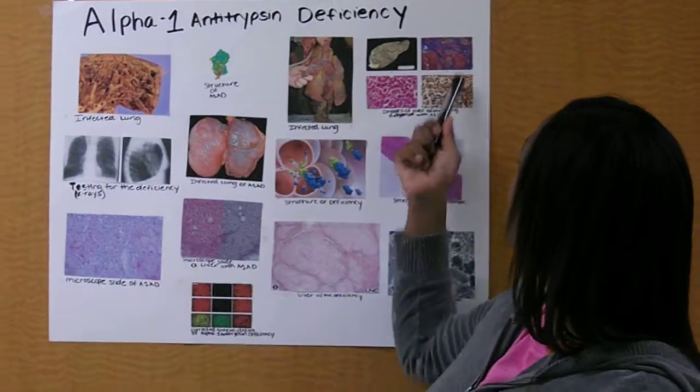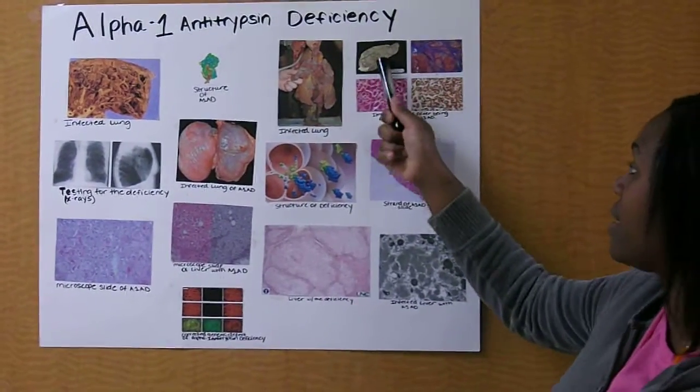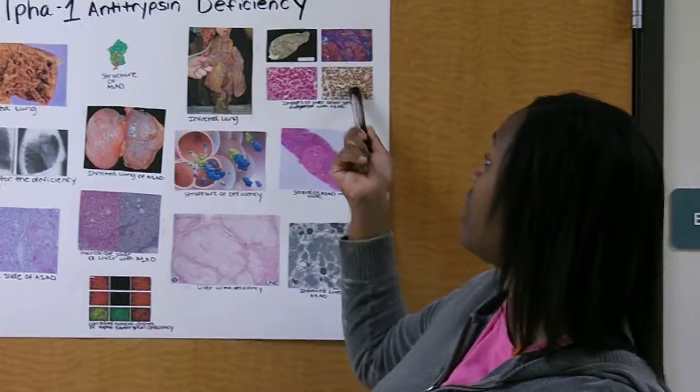These are different livers. This is a liver after it's been infected, and basically they would need a liver transplantation if your liver looks like that after alpha-1 antitrypsin deficiency. These are all just slides.